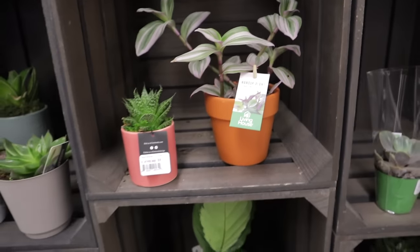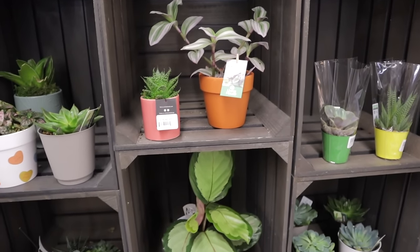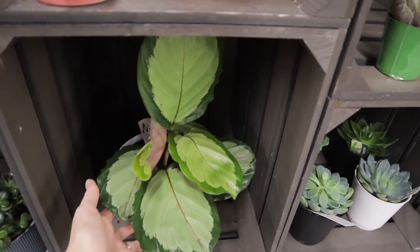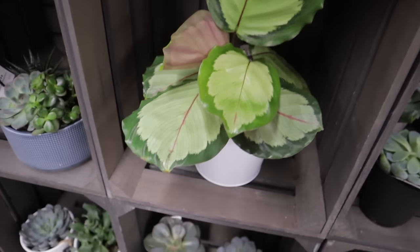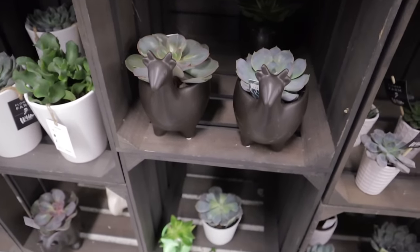This is where I found the Shiveriana one time for $6 when it was new on the market. So it's just really interesting to see the plants that come out. This is a beautiful Calathea. $24.99 on the Calathea. These are so cute. I love those.